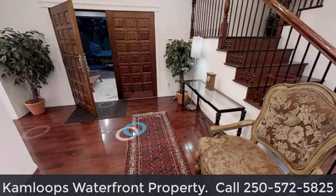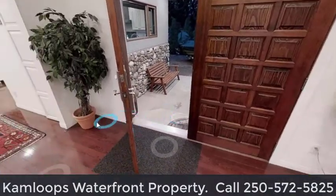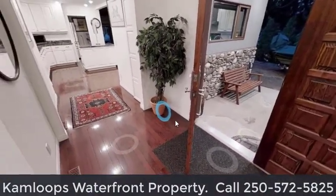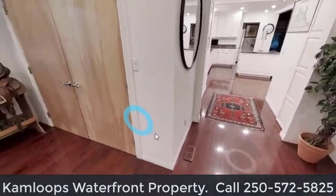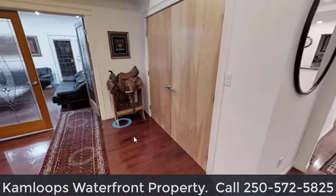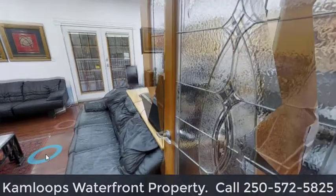Over to the left, that's the entrance to the kitchen. We'll cover that here in a little bit, and you can see the kitchen over there. But what we're going to do is keep going around, and we're going to actually head upstairs. So we're going to go over here.